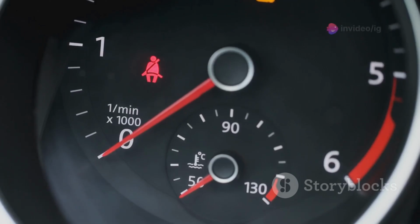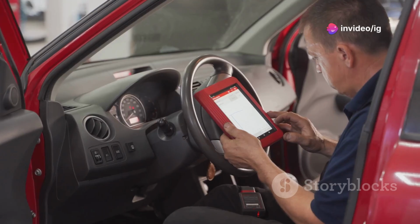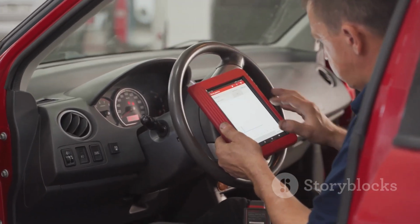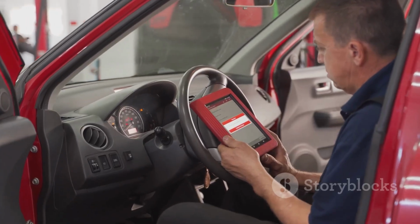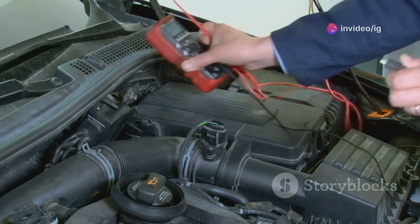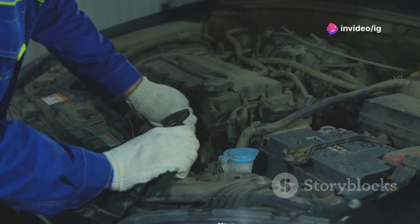Have you ever started your car only to find it struggling to turn over, or maybe you're seeing flickering lights on the dashboard? If your OBD2 scanner shows a P0562 error code, it means your car is experiencing low system voltage. This can cause all kinds of annoying and potentially damaging symptoms. So today, I'll show you where to look for this issue and how to fix it.